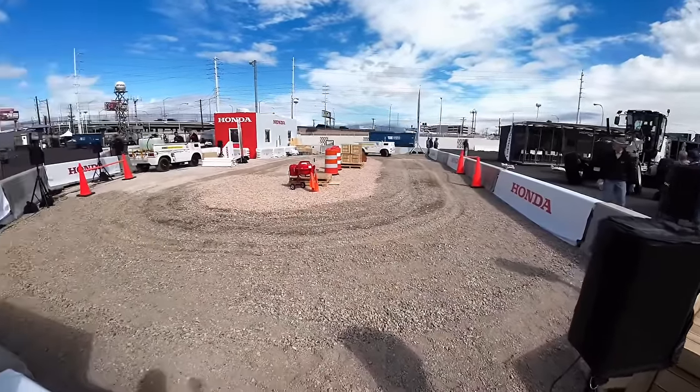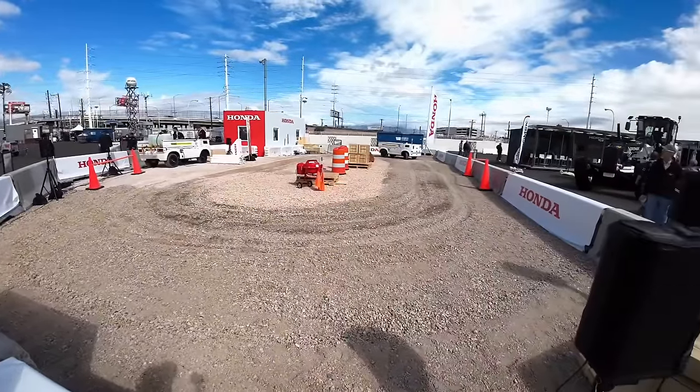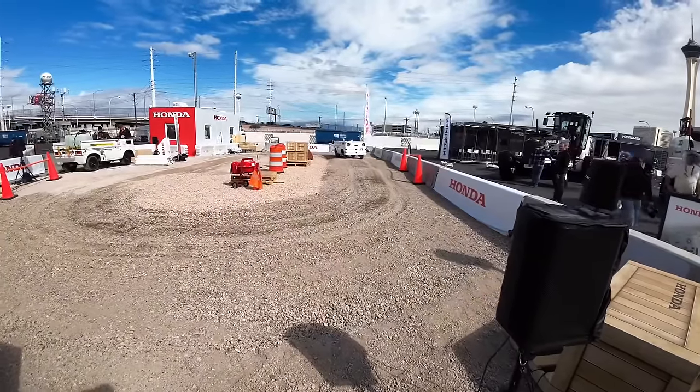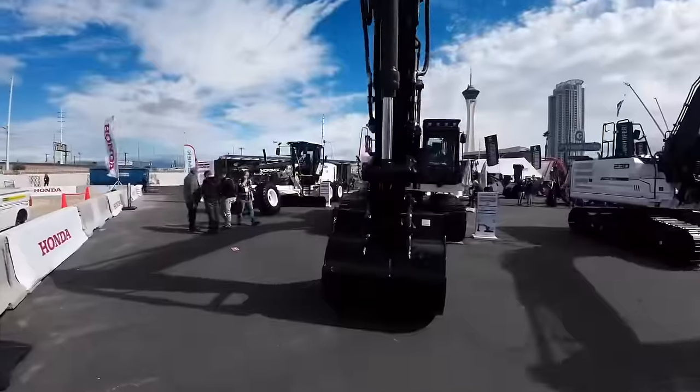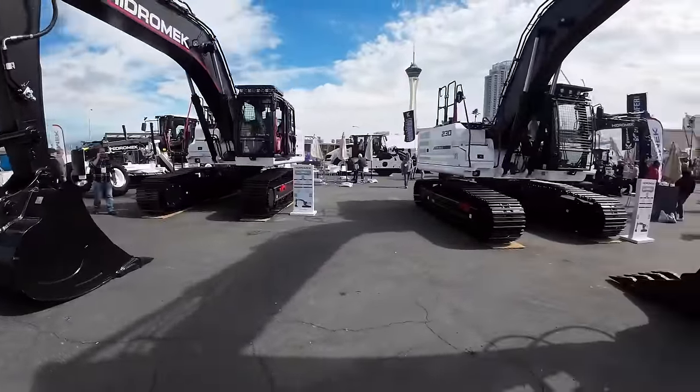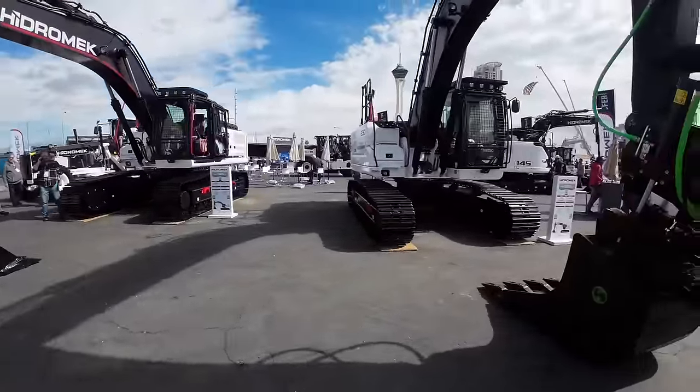Unmanned Honda vehicles. So if you want to check that out, just line up around here, about a minute or so, and we'll get going.